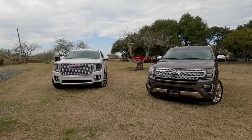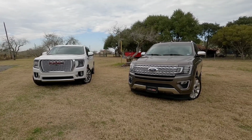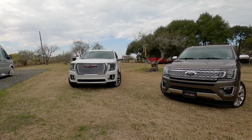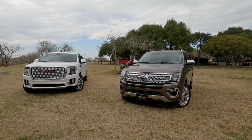So the point of this comparison is just to see what I would be looking for in a new vehicle. This gives me a very good comparison of what is out there now compared to what was out there when I purchased my vehicle. So I'm going to go over some similarities and some differences.